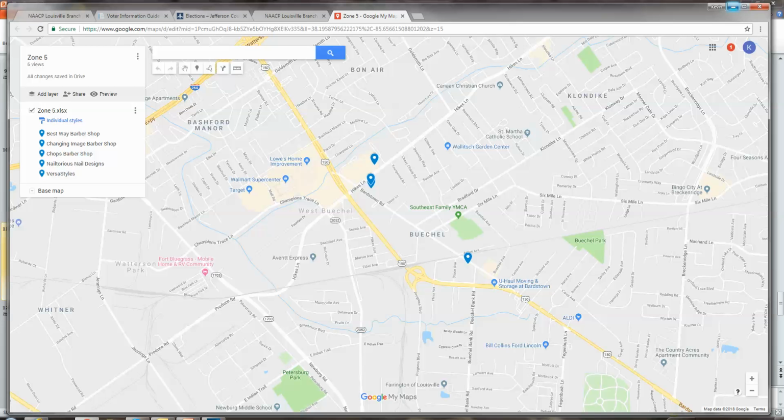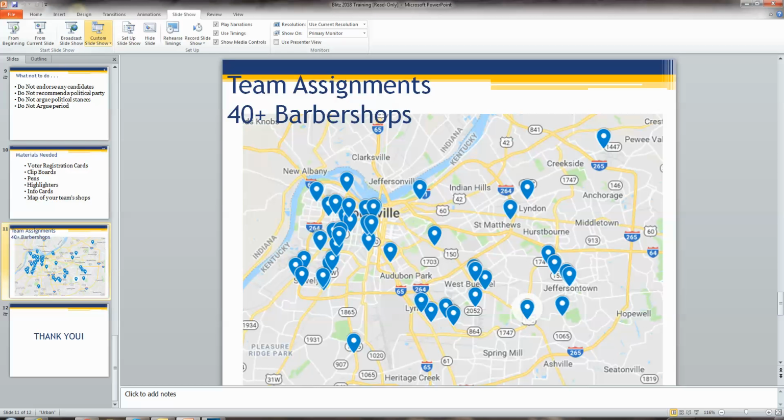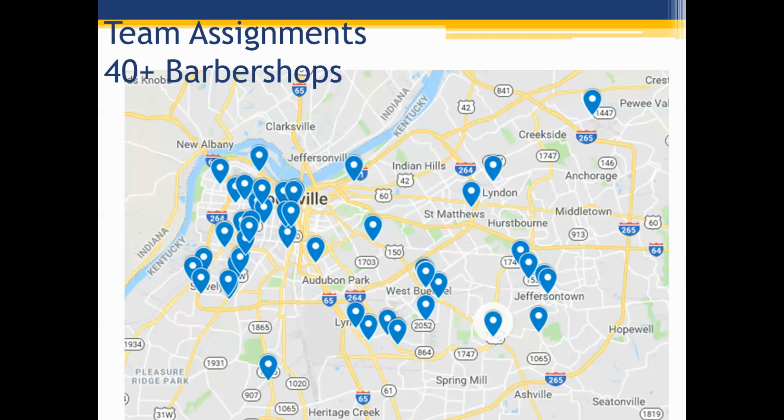One of the things that I'm going to be doing within this is I am going to be sending out an email to your very specific team, saying who is on your team, and also you'll be able to go to the website, which I'll provide the link to as well in the email, so that you can look up which team or which map is designated for your team. With that being said, look forward to an email, and let's get people registered to vote.